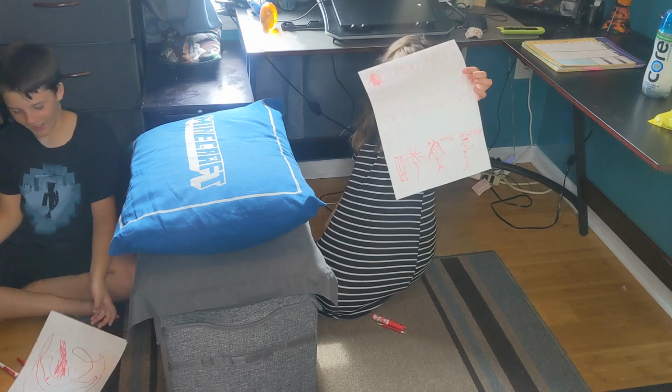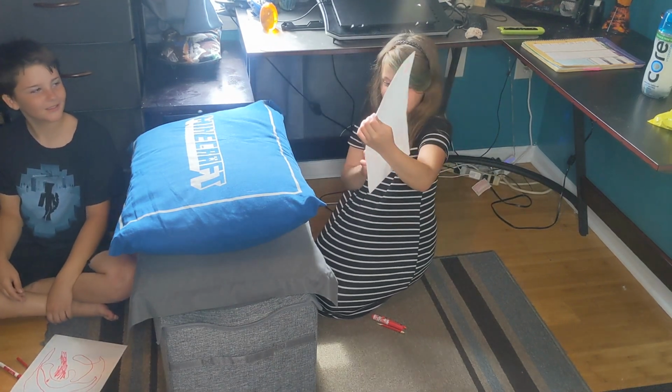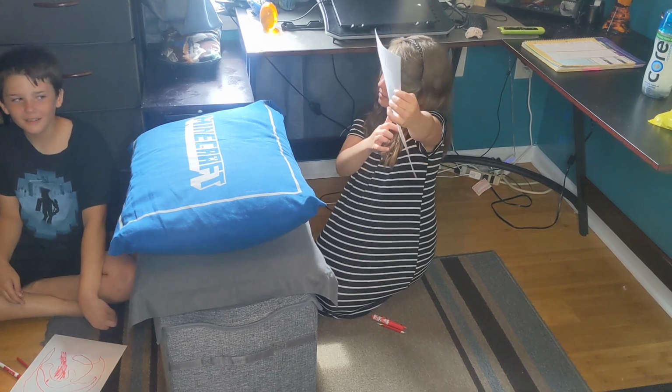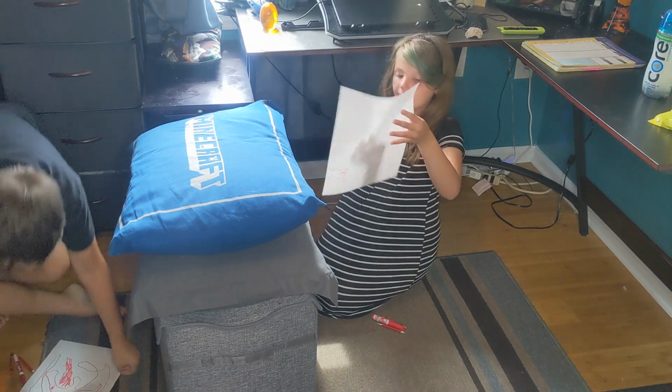This is what I drew. Me and my brother at the beach. She's my brother. We're at the beach together, and that's the umbrella. The thing we sit in. It's nice. And those are the waves. The waves are so sweet.